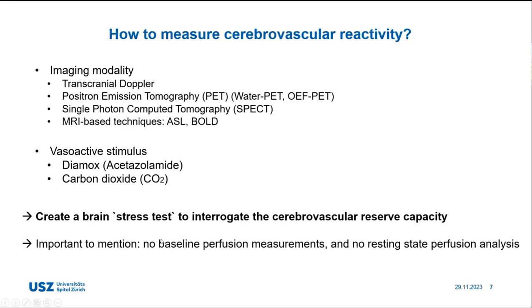Resting state perfusion analysis: I know the group from Hansen has shown very intriguing papers where they use resting state BOLD as a surrogate for cerebrovascular reactivity. This could be an alternative, but I'm still a firm believer that you need a vasoactive stimulus to really identify those patients really at risk for hemodynamic failure.